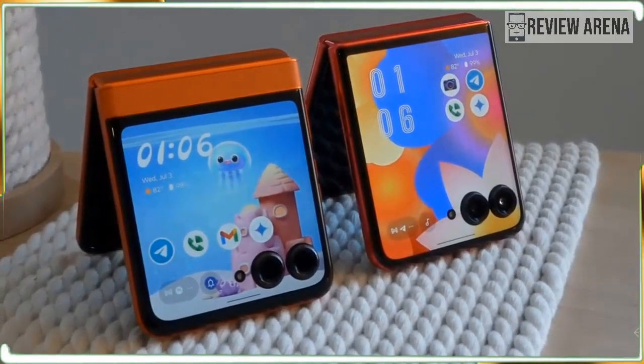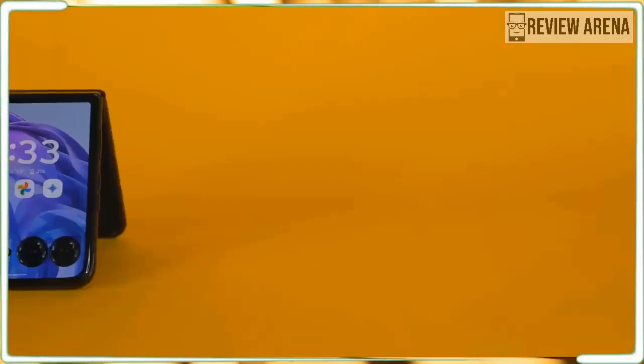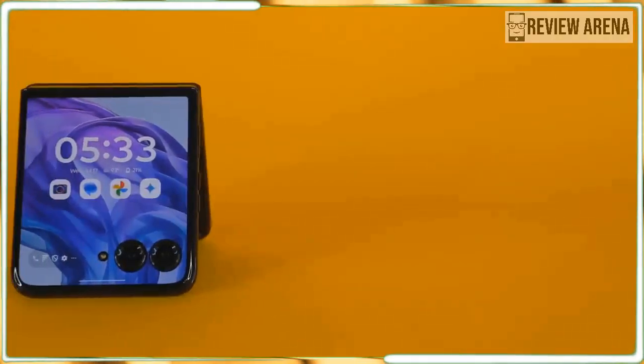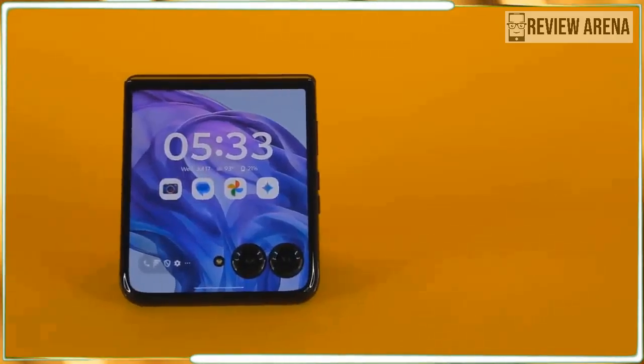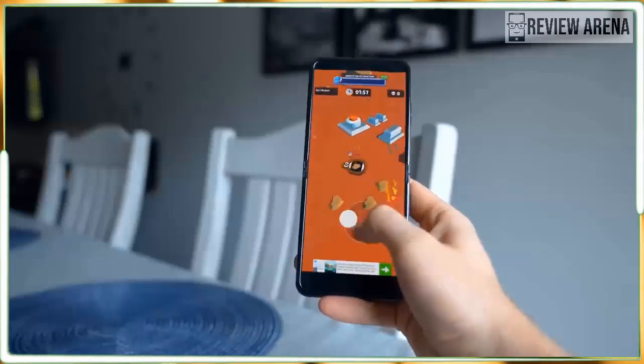The foldable inner display is flatter than ever. I can't see the crease unless I hold the phone at an angle to the light. I can hardly feel the crease either, even if I flick my finger back and forth.